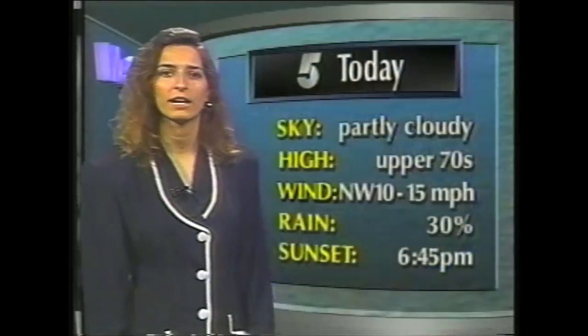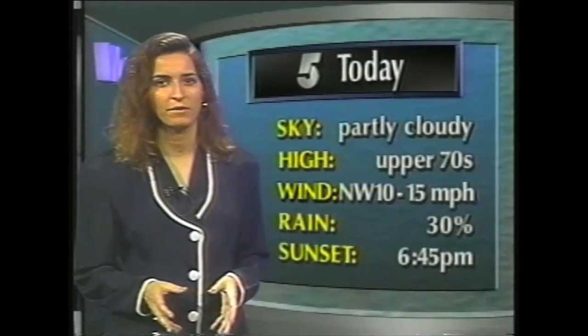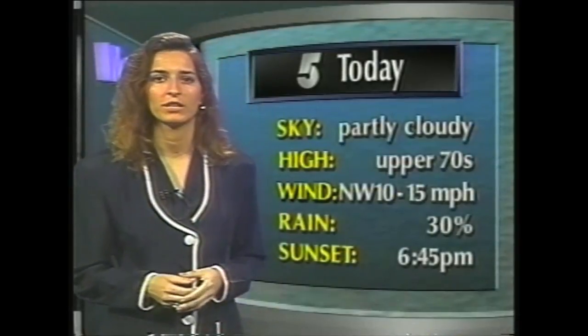And finally, for the forecast for today, sky is partly cloudy, high upper 70s. Winds pick up out of the northwest at 10 to 15 miles per hour, 30% chance of rain.